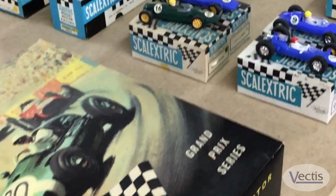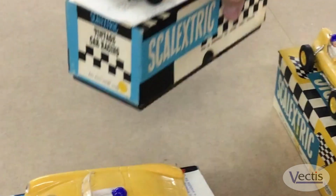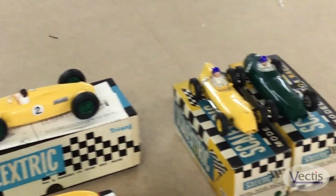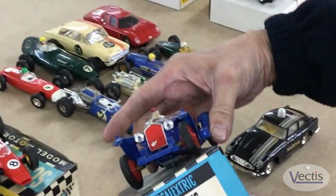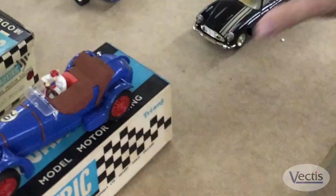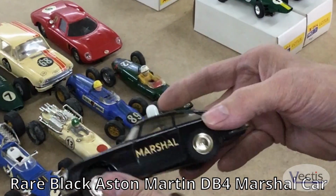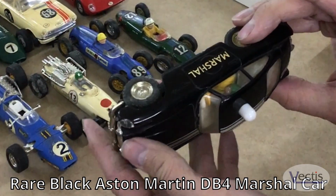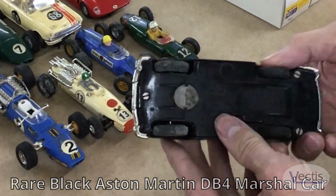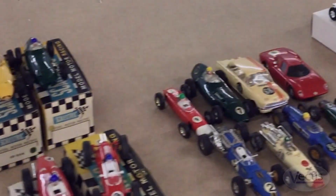And then finishing off towards the end of the sale, we've got a few kind of rarer, more valuable models, such as this Auto Union, all with original box and instructions. And this Alfa Romeo is quite a nice model as well. Again, all original box. And an unboxed model that really is quite a hard model to find is this Aston Martin with the Race Marshal branding on the side, white body stripes, white roof light. Again, this is in used condition, but quite hard to find in any condition, really. So we could see quite a high price on that one.